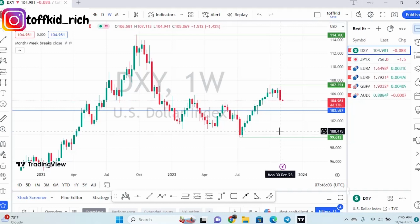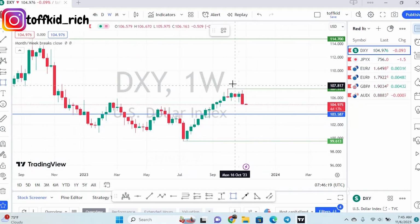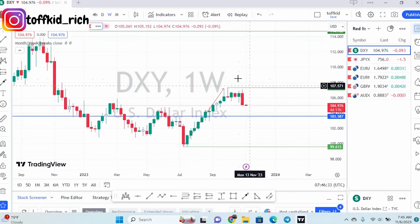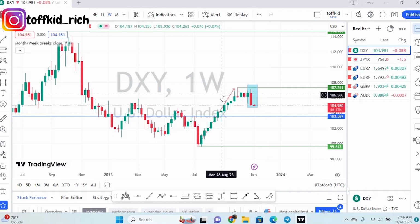Let's start off from the DXY. From the DXY, you will see I've already marked the highest point. This is the last highest point price was able to reach, and this is the lowest point on the weekly time frame. On the weekly time frame, I just want to show you this big bearish candle. When price reached this resistance, you can see price pushed all the way from this support, which is the last point of the market, all the way to the upside here, and now price couldn't break above this resistance for the week. Price created this bearish engulfing candle for the whole week, which simply means that the whole of last week the US dollar traded to the bearish side of the market.